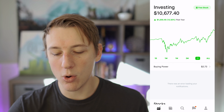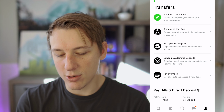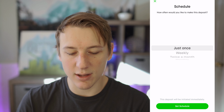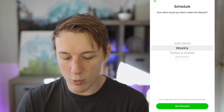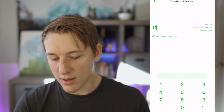If you guys didn't know, Robinhood has the functionality to automatically deposit money into your account. If you go into your settings here, you drill down into transfers and go to transfer to Robinhood, you can set up an automatic deposit by clicking on that button there. Then essentially you can set up how often you want it to go in. Like I said, I do weekly. So if you wanted to schedule a weekly deposit, you go to set schedule, and I did $100. I could review that and submit.